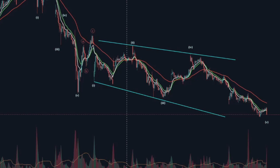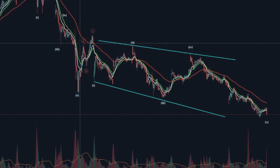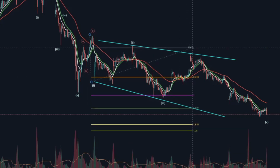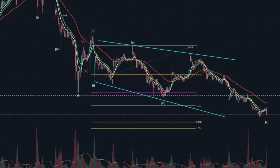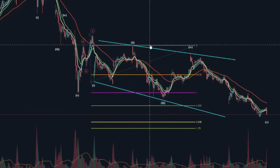Now, expanding diagonals have quite a few rules that they need to hit. The first one is that the length of the 1 needs to be less than the length of the 3, which needs to be less than the length of the 5. So let's go ahead and start looking at that. Let's use our trend-based fib extension tool once again, measure the length of the 1 relative to the length of the 3 here, and as I said, the 3 needs to be longer than the 1 in an expanding diagonal, and it is. It falls below this pink line in here, so that's valid.